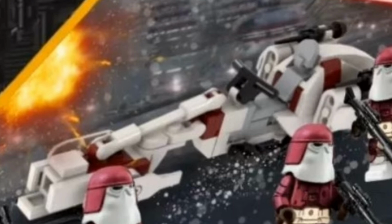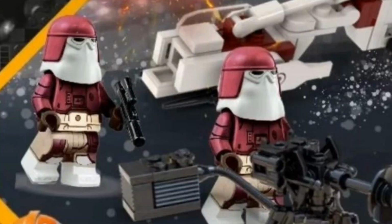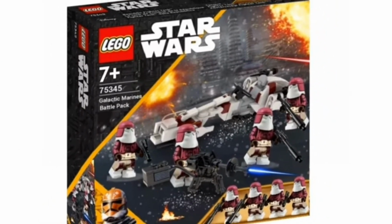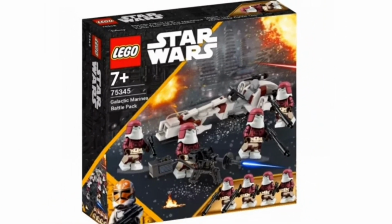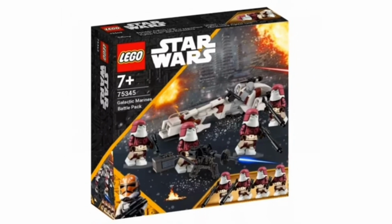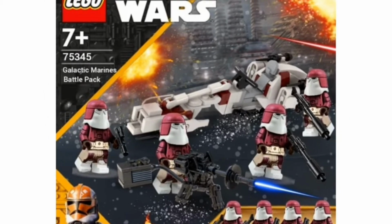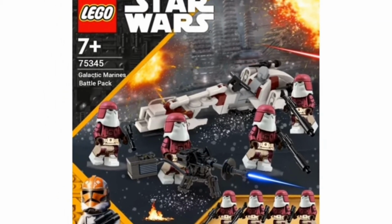I would have loved to see maybe a Commander Bakara included in this battle pack, but I know, of course, you would have so many Commander Bakaras if you really wanted to army build this, so I don't know if that would be the best place to put him, but it would be awesome maybe to get an Order 66 Mygeeto scene with Commander Bakara and Ki-Adi-Mundi. I think that would be an awesome set to have as well. But I really like the Galactic Marines battle pack, and I'm really hoping LEGO decides to make this maybe for the 20th anniversary of Revenge of the Sith, maybe in 2025.